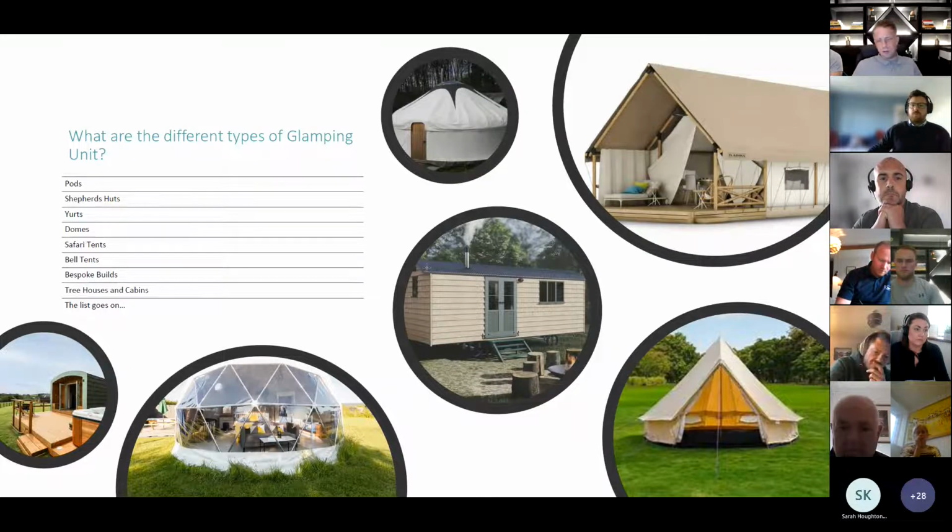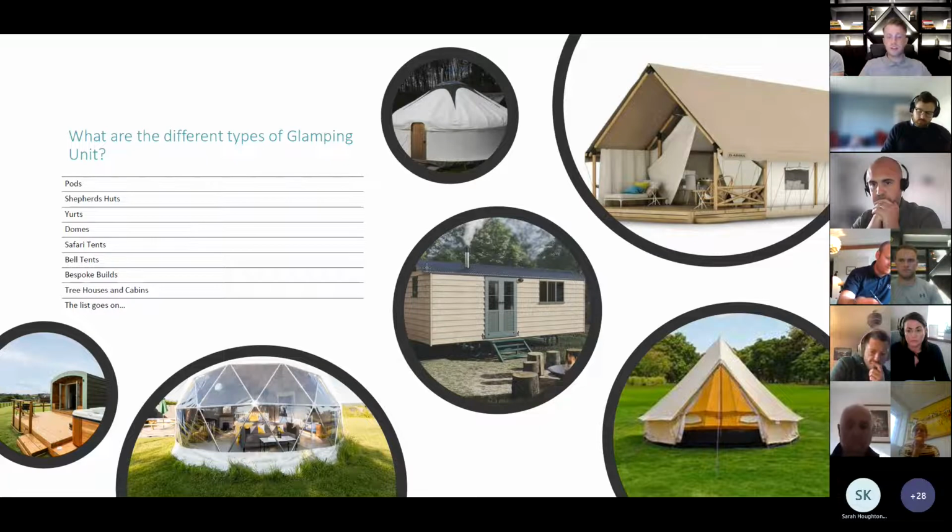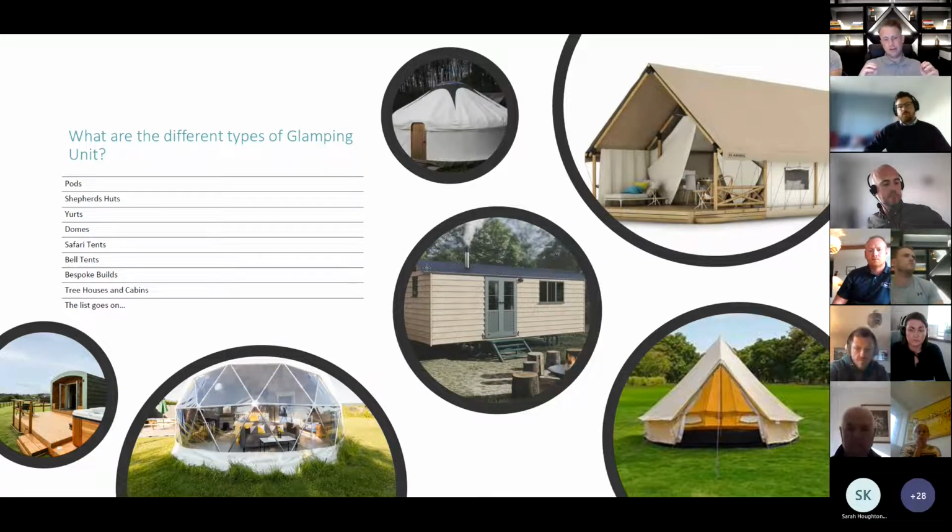And then also completely bespoke builds. So there's lots of different variations that you could create yourself with a manufacturer. I think quite a lot of the manufacturers are willing to do things bespoke, so you could make it as different as you like within reason. And then also tree houses, cabins, all those things. They all have very different price tags, and the types and ranges change massively as well. But that is all the key different types of glamping unit.